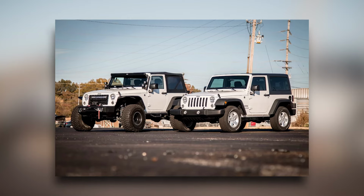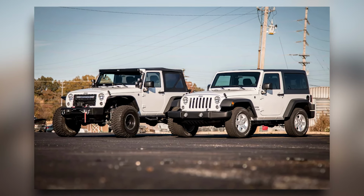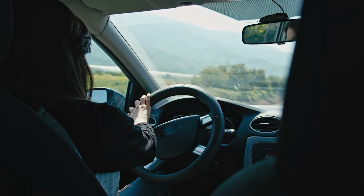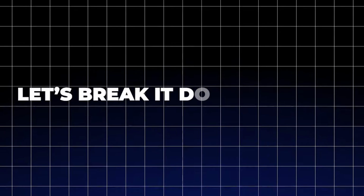While this truck borrows plenty of great traits from the Wrangler, like its rugged good looks and legendary off-road capabilities, it also carries over some less than stellar quirks that leave drivers wishing for a bit more refinement. Let's break it down in detail.